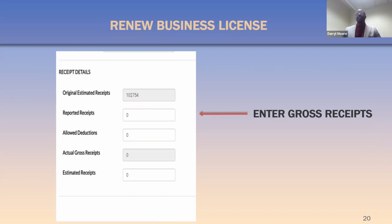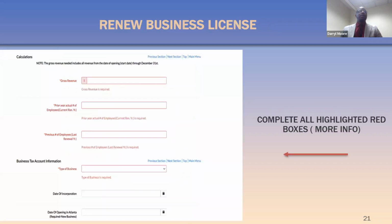Your reported receipts are your gross receipts, also known as your gross revenue. Again, your reported receipts are your gross receipts, also known as your gross revenue. And you must, upon renewal, enter that number there. Again, all highlighted areas of red must be filled out to continue to go forward in this submission of renewing your business license.